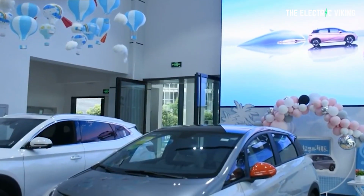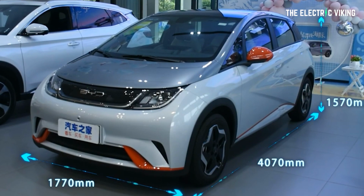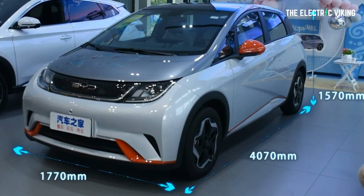Specifications. The Dolphin measures 4,070 millimeters, up to 4,150 millimeters, depending on body style. One will have bigger bumpers, and that'll be the 80 millimeter difference. In length, 1,770 millimeters in width and 1,570 millimeters in height. And it has a 2.7 meter wheelbase, so a longer wheelbase, which is enabled by it being an EV, not having an engine at the front.